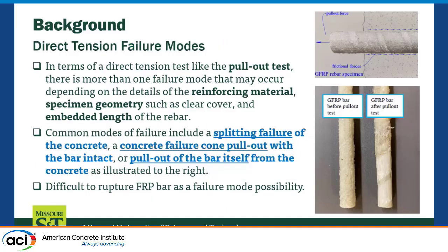So in terms of failure modes, when we look at a pull-out test in tension, it could commonly be a splitting failure of the concrete, a concrete pull-out failure where you pull out the cone of the concrete if the bond of the bar is very, very good, or it could be pull-out of the bar itself. And you'll see there on the right lower figure, typically a GFRP bar. That's one of our tests in the lab. You can see the resulting pull-out of the bar from the concrete. So oftentimes, especially in very short bonded lengths, it's very difficult to rupture the bar, right?